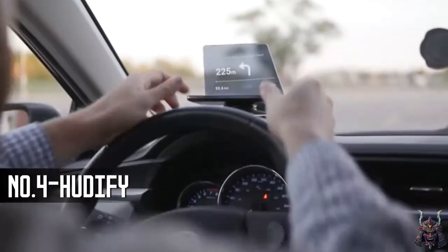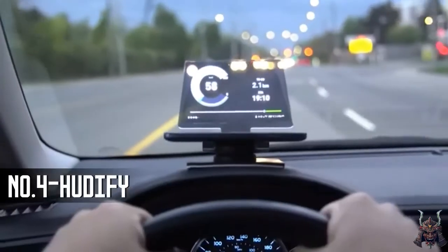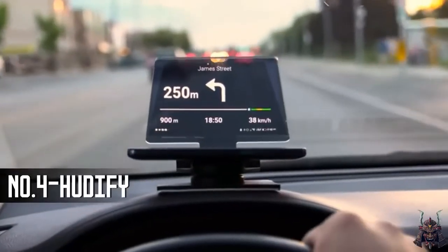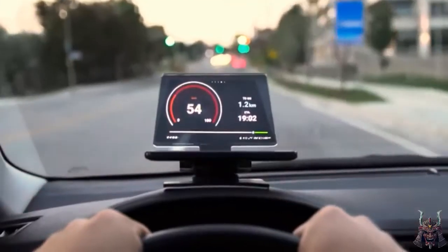Number 4. Hutify. An automotive accessory that transforms the smartphone you already own into a portable head-up display that keeps your eyes on the road. It helps you navigate, warns you of speed traps, red light cameras, or if you're speeding.